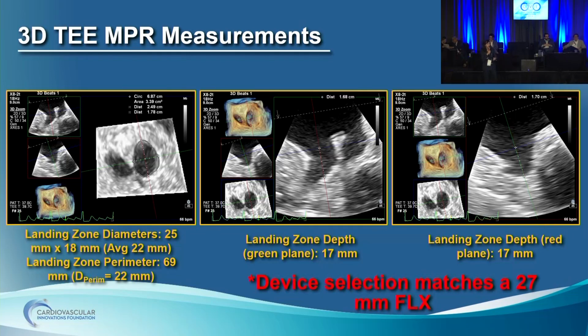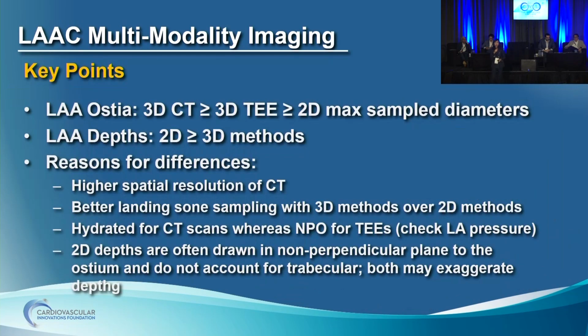Really important. So here you can see on the left-hand side the landing zones for this patient. You can see the min and max diameter of 25 by 18. You can get the perimeter as well that it gives you. The landing zone, you can zoom up in terms of the green plane, 17 millimeters, the red plane as well, 17 millimeters. It's a 3D perspective, similar to cardiac CT. So if you don't have a cardiac CT for pre-procedure planning, rely on 3D TE and 3D MPR. And so for this patient, it's a 27 millimeter Watchman Flex.